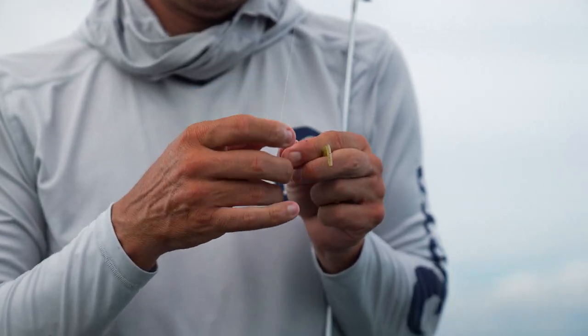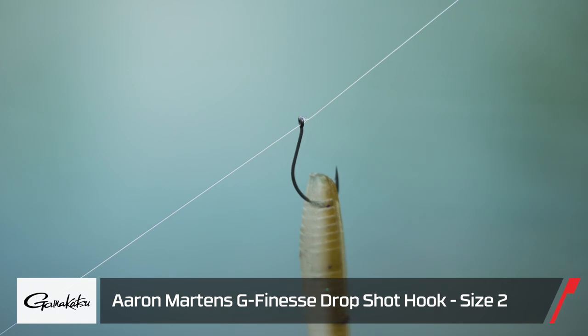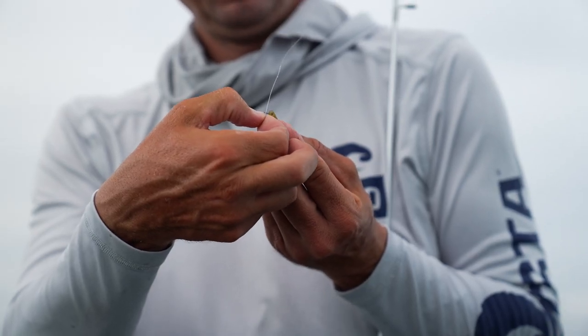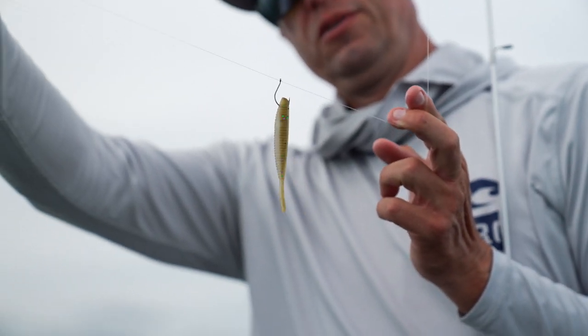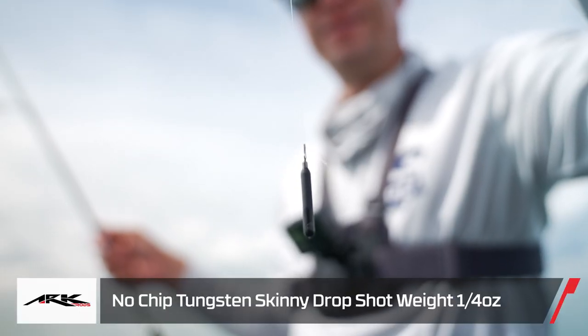And this, so G-Finesse, size 2. I basically just pin it. This is a Yamamoto shad shape. Just pin it maybe an eighth of an inch back from the nose. So his nose is hooked like that. Quarter ounce, Arc tungsten weight.